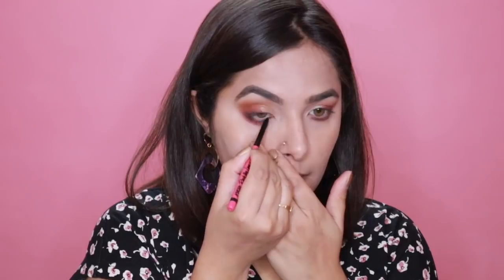Alright, so I'm happy with how the eyeshadows are looking right now. I feel like adding a black pencil, and for that I'm using the Nykaa Rock the Lion Kajal. So I'm gonna wear my mascara and do my lashes off camera, and I'll be right back.